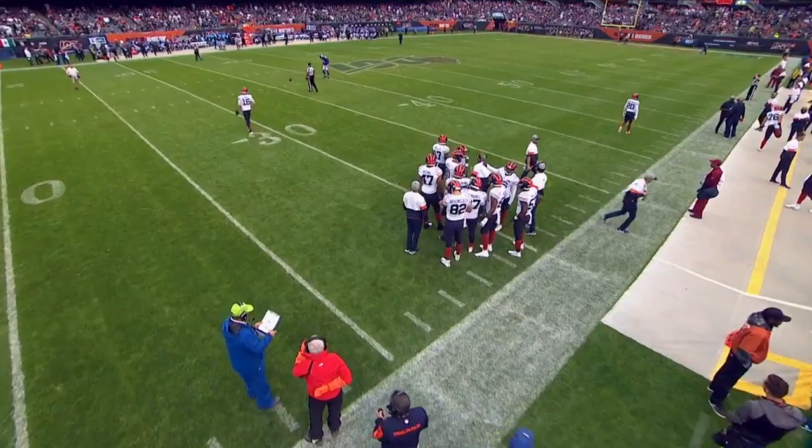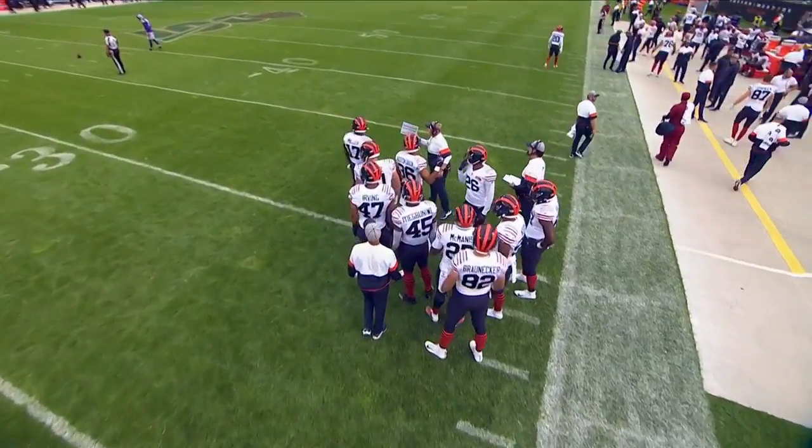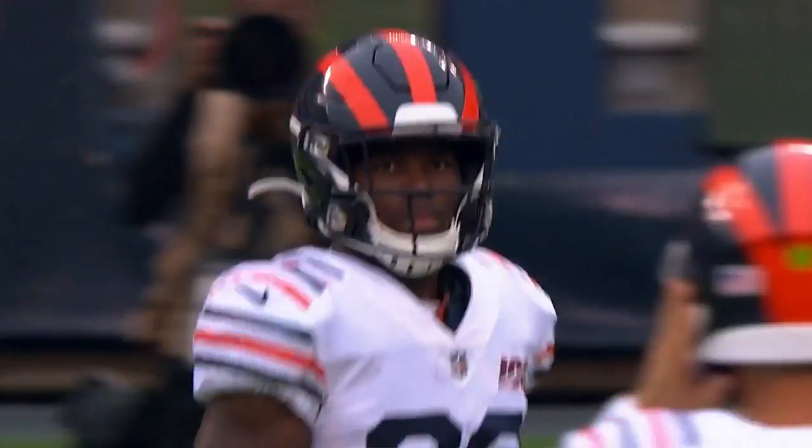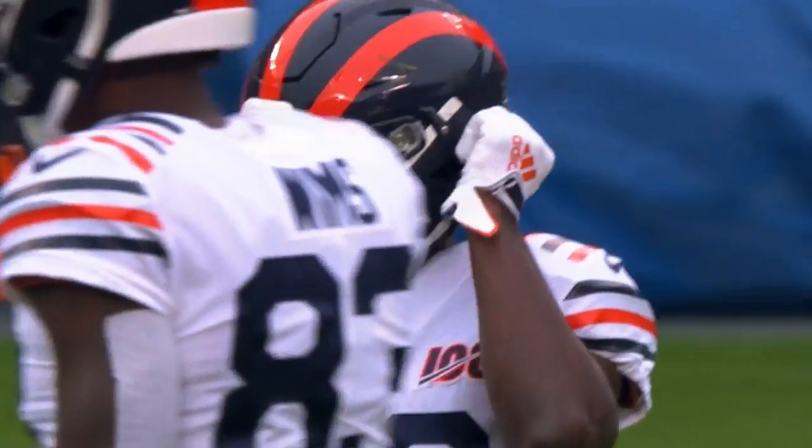The Bears will don the 1936 Chicago Bears uniforms for the first time, well, since over three quarters of a century ago.